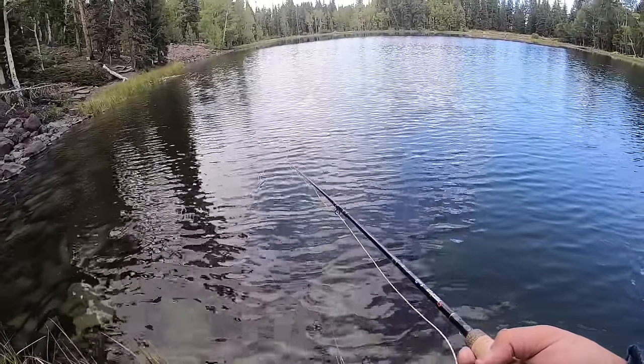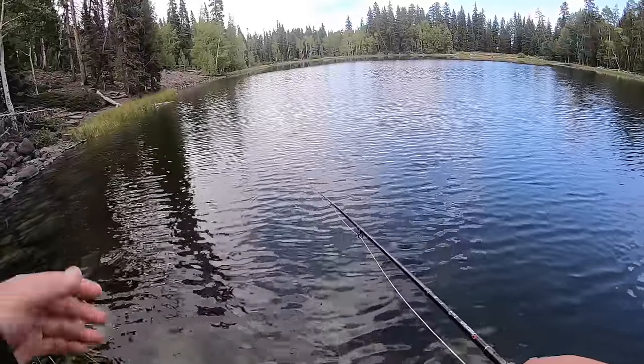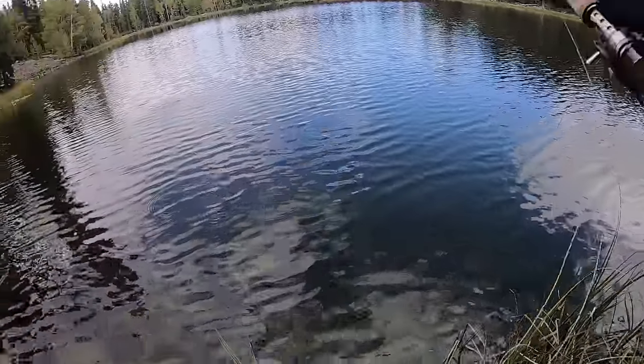That's the first good fish, the first brook trout. And that was not a small brook trout either. That was probably about a pound or so. Gets off right at my feet. I don't know, whatever. There was another one.